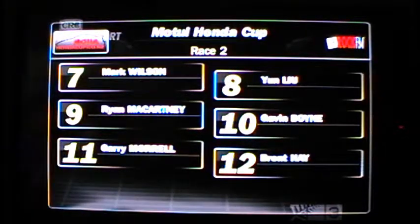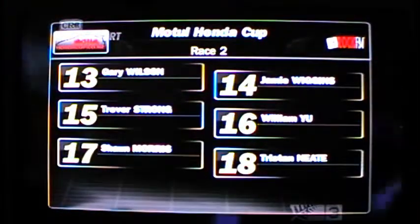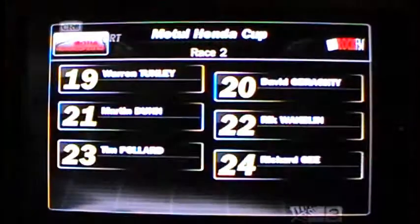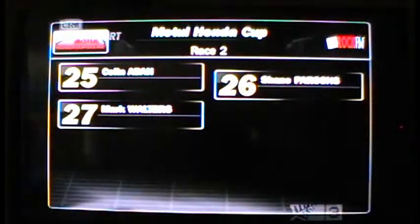Now this is a handicap start, so they will go off in speed groups. Mark Wilson will lead the second group away. Gary Morrell will do the chasing. In the third group, it's Gary Wilson from Wakatani and Jamie Wiggins starting together with Trevor Strong and William Yu. Further down through the field, they get faster and faster. Warren Tunley and David Geraghty, Martin Dunn, Rick Wakeland and Tim Pollard and Richard Gee. And the fastest off the back will be Mark Walters in the 27th grid position.